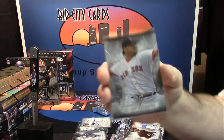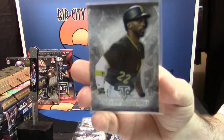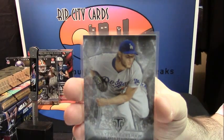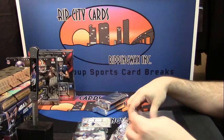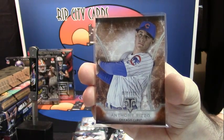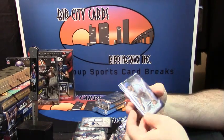Base action, Roger Clemens. Base action, Andrew McCutchen. Another Pirate. Base for the Clayton Kershaw of the Dodgers. For the Chicago Cubs, 78 out of 125, Anthony Rizzo. And for the New York Mets Baseball Club, 152 out of 354, Daniel Murphy.